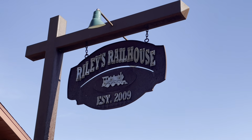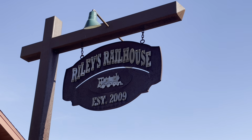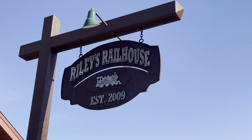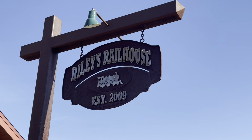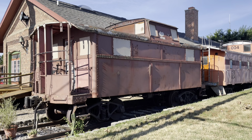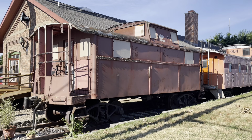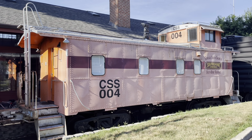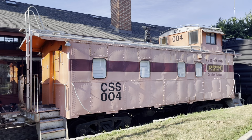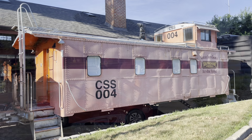Oh, here it is, the famous Riley's Railhouse. Food and bed and breakfast. And they have a rail cam here. Tons of rail fans like to hang out at this crossing. It's very rail fan friendly. Now that's obviously a former Pennsy caboose alongside an old New York Central right-of-way. And here's another caboose painted up for Chicago South Shore and South Bend Railroad. But it's just another former Santa Fe caboose in disguise.